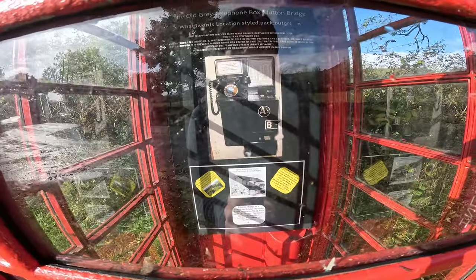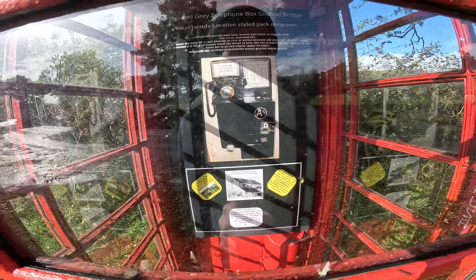That farmer's wagon's a good timing. But that's essentially the geology area, so it's a site of special scientific interest, really good for fossils, but you can't take any samples. Tell a lie, they've removed the phone now.